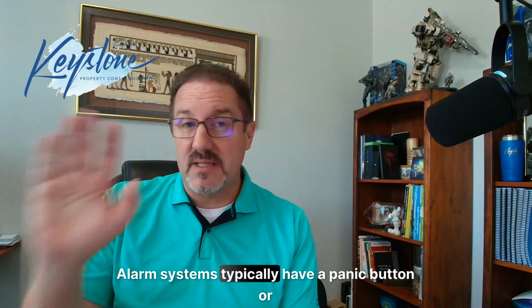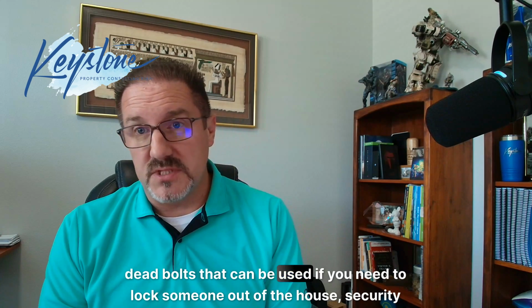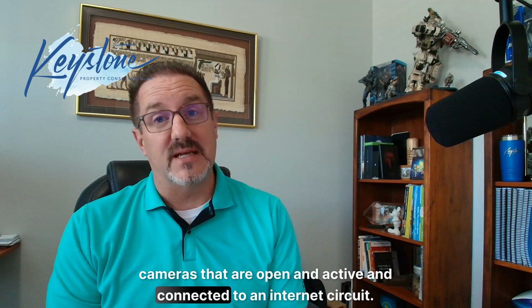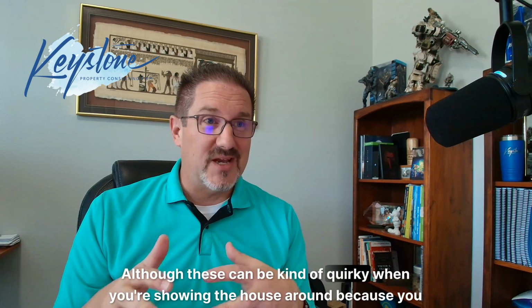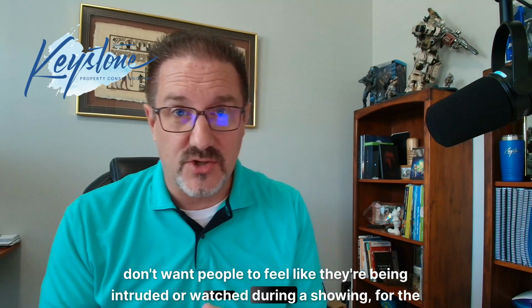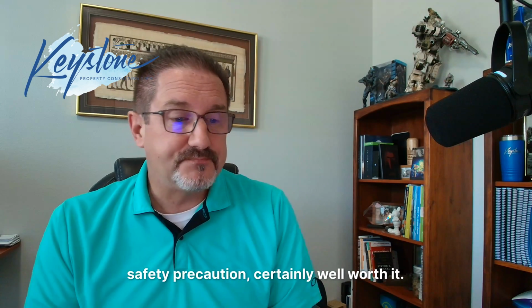Alarm systems typically have a panic button or deadbolts that can be used if you need to lock someone out of the house. Security cameras that are open and active and connected to an internet circuit. Although these can be kind of quirky when you're showing the house around because you don't want people to feel like they're being intruded or watched during a showing, for the safety precaution, certainly well worth it.